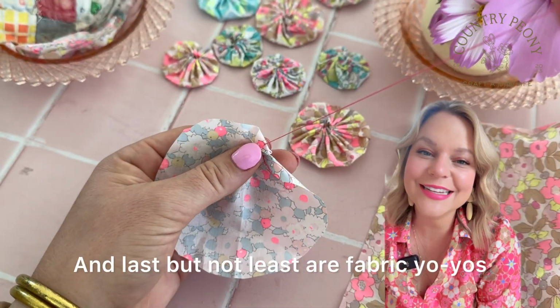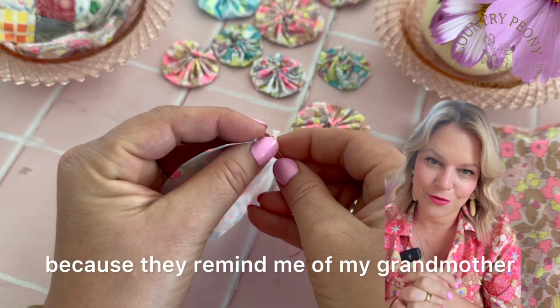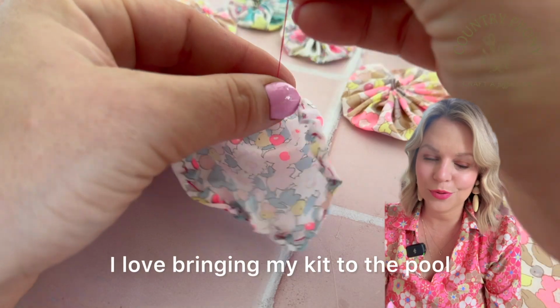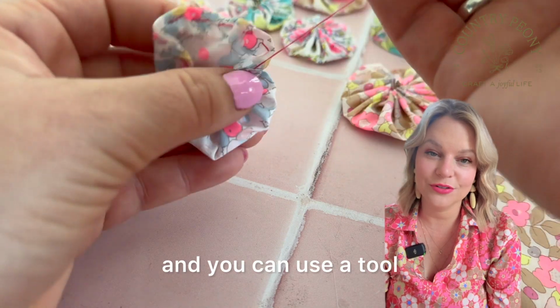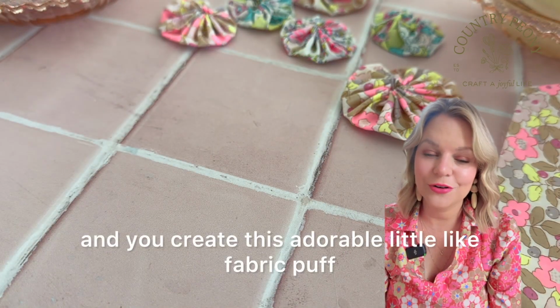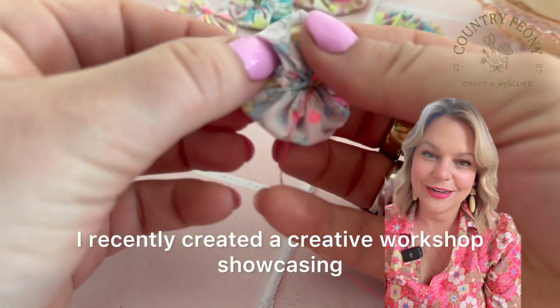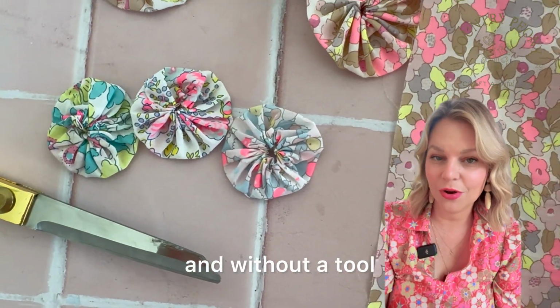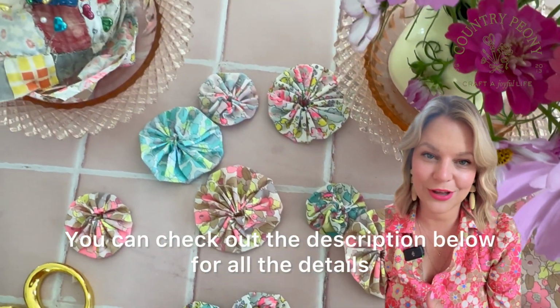And last but not least are Fabric Yo-Yos. I love Fabric Yo-Yos because they remind me of my grandmother, and they're so fun to make. This is another fun one because it's portable. I love bringing my kit to the pool when my kids are swimming. But basically, you take a scrap of fabric and you can use a tool, or you don't have to use a tool, and you create this adorable little fabric puff. I recently created a creative workshop showcasing how to make a fabric yo-yo with a tool and without a tool. And so this is just a really fun one to try this summer. You can check out the description below for all the details.